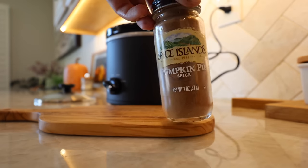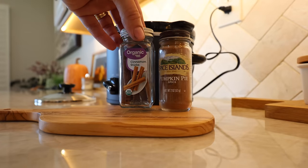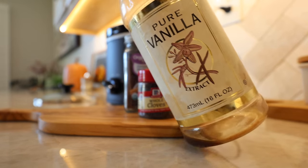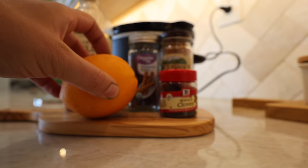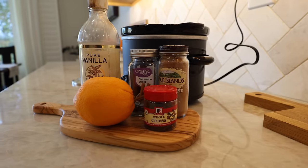Now that the kitchen was all clean, I did want to get a simmer pot going. You guys know I love simmer pots. So for this Halloween simmer pot recipe, you're going to need pumpkin pie spice, cinnamon sticks, cloves, vanilla extract, orange, and of course water. All you have to do is slice up your orange, and then add everything right into your pot or mini slow cooker, as I'm using.